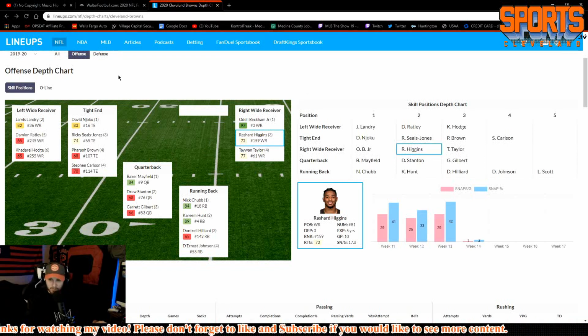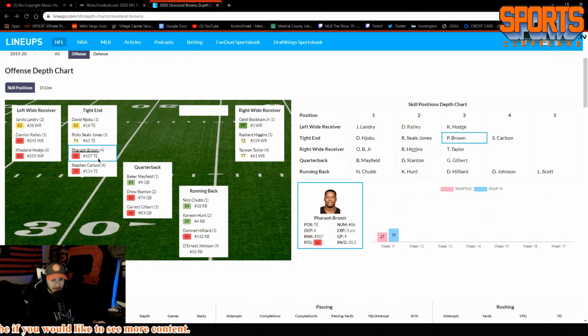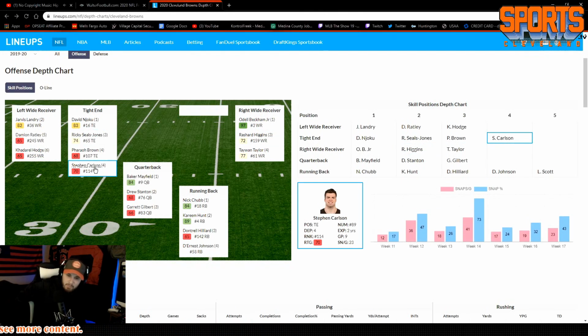This might shock a few people. I know a lot of people think I might go edge rusher here because we're probably going to end up moving on from Olivier Vernon, but I'm going to go tight end. And hear me out on this. Baker Mayfield succeeds out of the play action game. To me, David Njoku isn't your prototypical play action type of tight end. One, he's kind of poor in the blocking game, and two, he just really has trouble catching the ball.